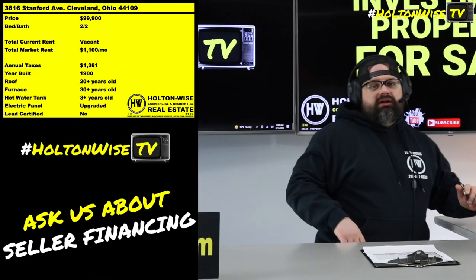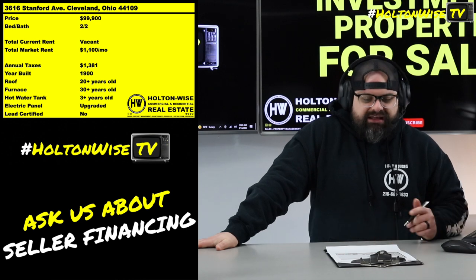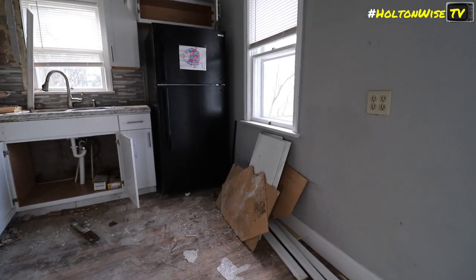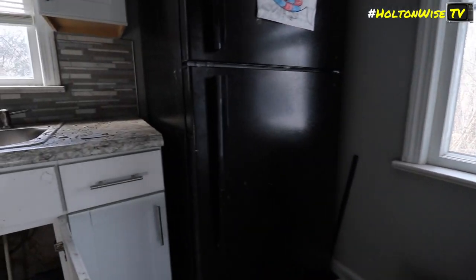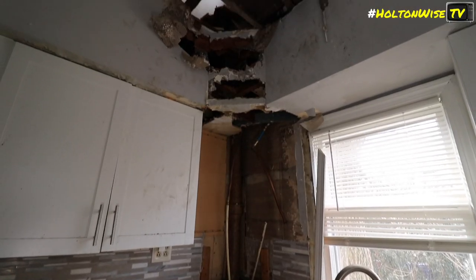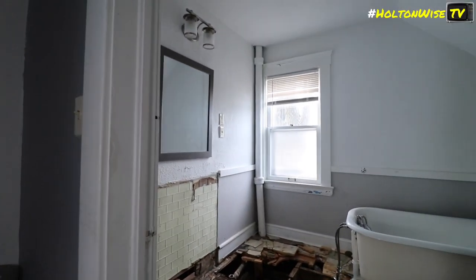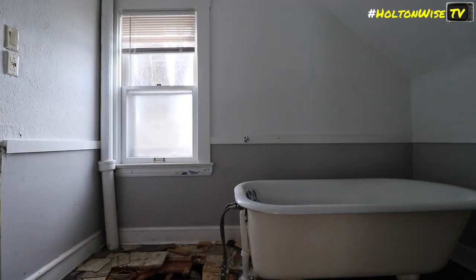You have the opportunity to pick something up in that area. 3616 Stanford, man. 99.9, more or less turnkey. At least it was, okay? You see here, you got the little updated kitchen. You got the gray walls. Everything's looking how it should, except for the gigantic hole in the kitchen ceiling, right? You got a bathroom above there, right? You got a little water leakage, okay?